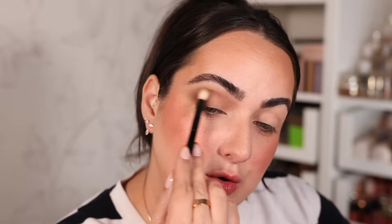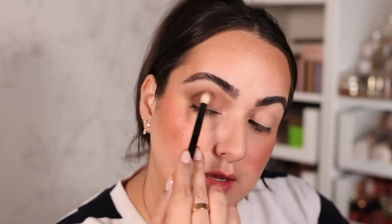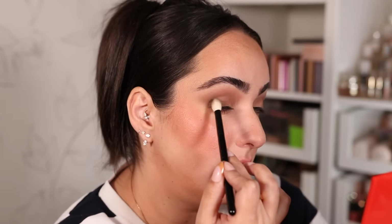And I'm just making sure I'm blending shade 1 really nicely through the crease. It was actually easier to do the second eye in comparison to the first one because I knew what I was doing a bit better. So now that we have this base on, let's do the teal on the outer V of the eye, and then we might go back to neutrals on the eyelid. And the teal shade I want to use is shade 5 from the blue palette. So I'm going to grab a bit of it and add it on the outer third of the eyelid back here.